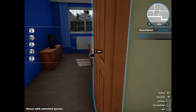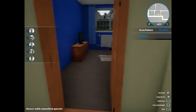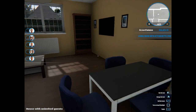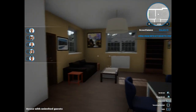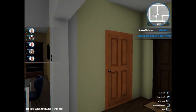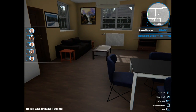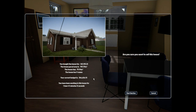Alright. Yep. Done. Close. Okay. So everything is done. Outside's done. The windows are clean. No dirt. Nothing else to be installed. So, let's see what happens when we go to auction. Alright, so we bought it for $47,931. So let's see what happens here.